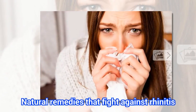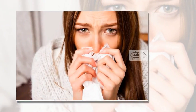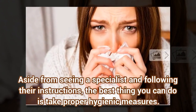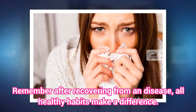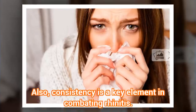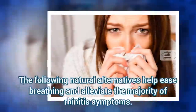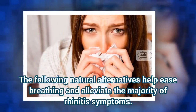Natural remedies that fight against rhinitis. Aside from seeing a specialist and following their instructions, the best thing you can do is take proper hygienic measures. Remember, after recovering from a disease, all healthy habits make a difference. Also, consistency is a key element in combating rhinitis. The following natural alternatives help ease breathing and alleviate the majority of rhinitis symptoms.